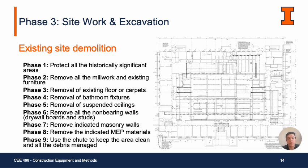Existing site demolition. For phase 1, we are protecting all the historically significant areas that are marked in the plans. For phase 2, remove all the millwork and existing furniture. For phase 3, we are removing all the existing floor or carpets in the building. For phase 4, we are removing the bathroom fixtures. For phase 5, we are removing the suspended ceilings. For phase 6, we are removing all the non-bearing walls, in this case drywall boards and studs. For phase 7, we are removing indicated masonry walls. For phase 8, we are removing the indicated MEP materials. And lastly, for phase 9, we are using the chute to keep the area clean and all the debris managed.